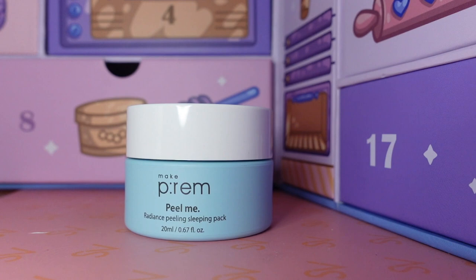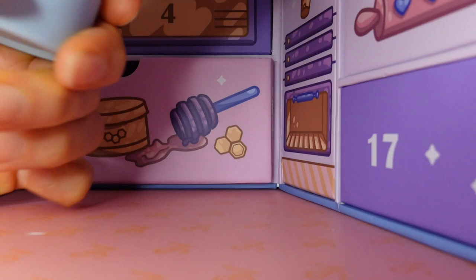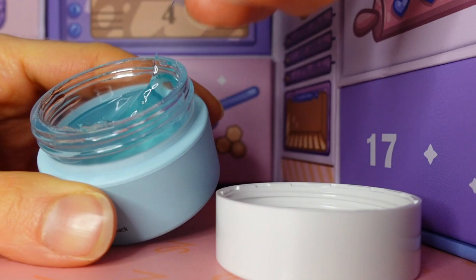I did not have a good experience with the Make Prem sunscreens. For me personally, they had a bunch of fragrance and overall, the formulas were kind of irritating and drying for me. I know they've changed on them. Let's check out the texture on this.